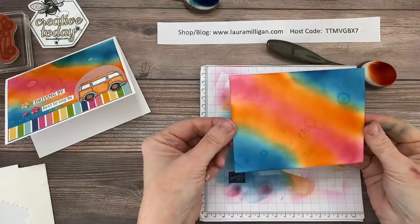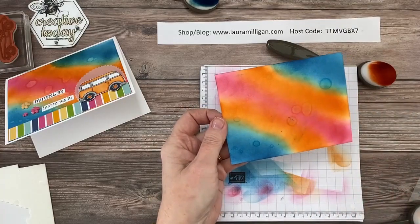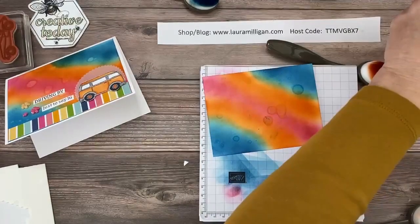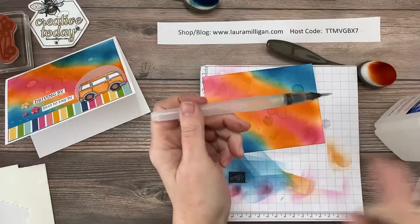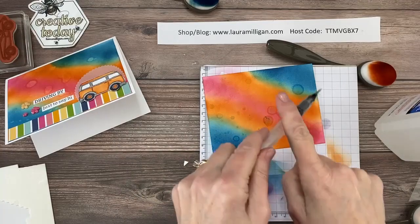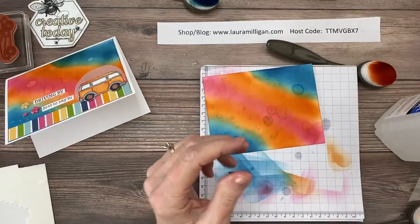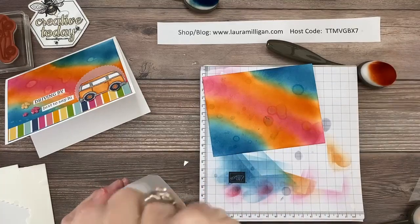You can see how where I've dropped the alcohol, it's sort of pulling the color. You need to let this dry. It doesn't take very long, but I'm going to get my brush out again because I'm going to add some more little flecks to this. You can do as little or as much as you want. And then I just let this air dry, and of course, because it's rubbing alcohol, it's going to evaporate. So let me put my lid back on here.